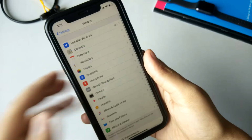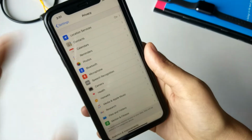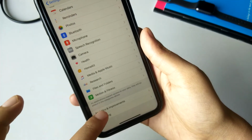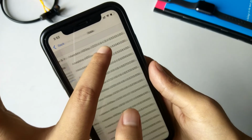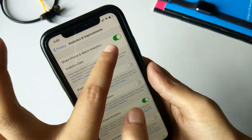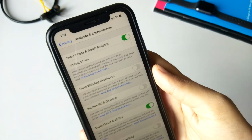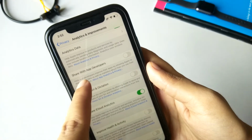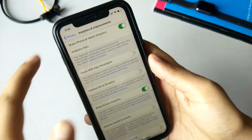Now let me go back, let me show you the other tips as well. So once you are in this privacy, go down and click on this analytics improvements. Once you click here, you could see that they share iPhone and watch analytics. In my case it is turned on. If you want your battery life to be improved, you can go ahead and turn this off. And also improve maps and routing, share app with developers. If you disable this option, it will help you to improve the battery life.